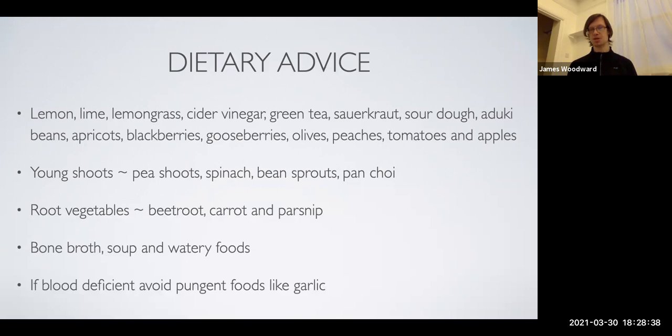Peaches, tomatoes. Tomatoes is also a mixture. That also, in fact, more so, I'd say, comes under the fire element and heart, because it actually cools the heart. So why are they cooling, which is yin, and we are in spring, which is yang? That's a question which is often asked.